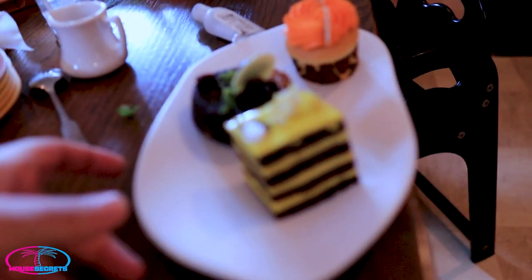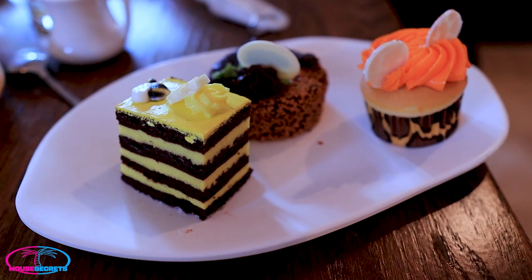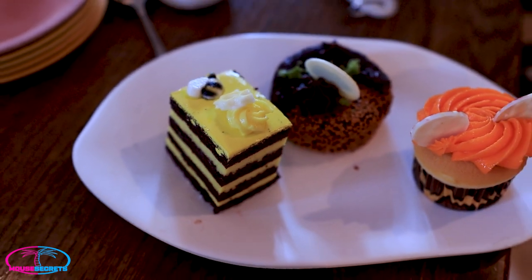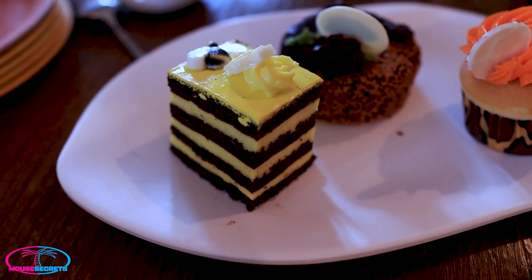Alrighty, well, dessert just came out to the table. Let's take a look at it. Let's turn this around so we can see it better. Focus is there. Let's start from left to right. This first one here on the left is what he called a bumblebee cake. Look at that. Yummy, yummy, yummy. Can't wait to try that.